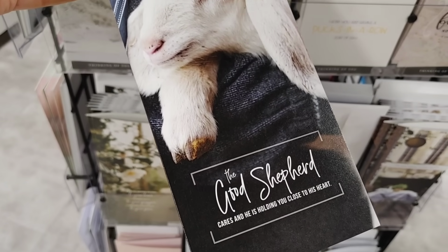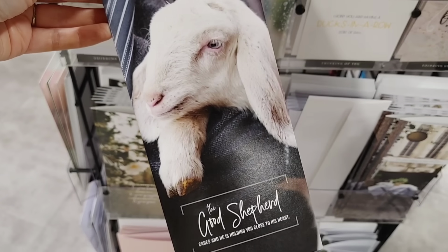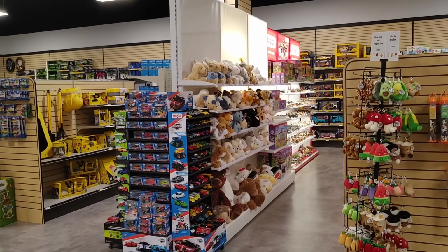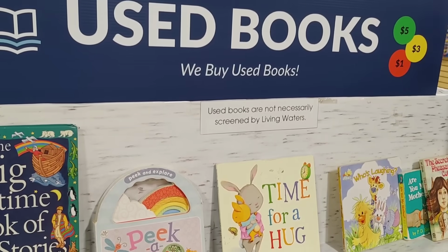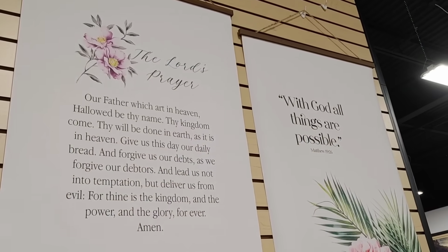This one was so sweet with the lamb. I absolutely love it, and it's talking about the Good Shepherd, so it's such a fitting picture. This one with the dogs was also super cute, and they had a ton of toys to choose from also, as well as a used book section. I had so much fun browsing here.